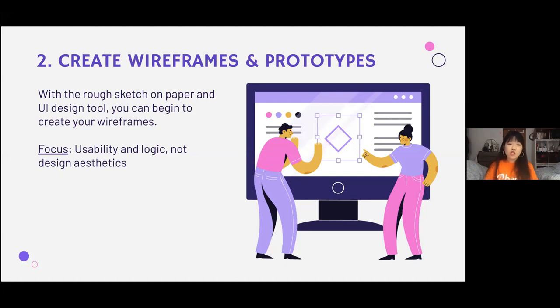And the focus here should be about usability and logic, not about design aesthetics. So at this point of the process, I don't really care how polished the design is, or whether the colors are used correctly. It can be a totally black and white design. It's totally fine. What is important here is that we are solving the problem that the user faces. So that is usability and logic.